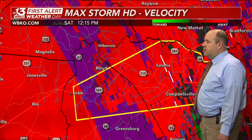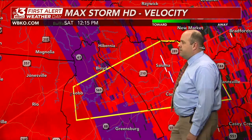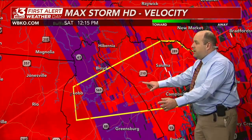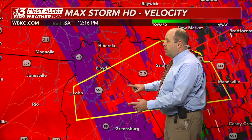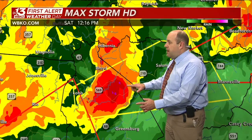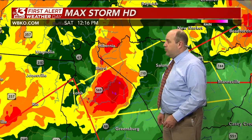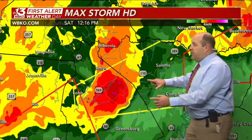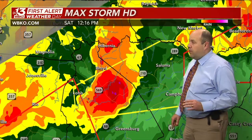This is, again, northern Greene County, includes Lobb, and also includes Campbellsville going into central and northern portions of Taylor County. Okay, so there again is that new warning. This is a severe thunderstorm warning for a good portion of northern Greene County. This is north of Greensburg, and that's for the cell here that is in northern Greene County right now along Highway 569 between Greensburg and the Bloyd community. Here's Lobb. Lobb, you're in on that new severe thunderstorm warning. And then that is getting out here into Taylor County. Campbellsville in on that new severe thunderstorm warning as well.